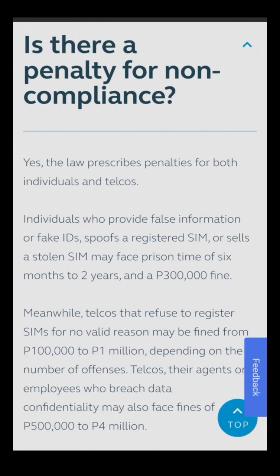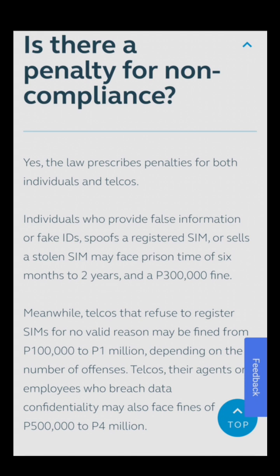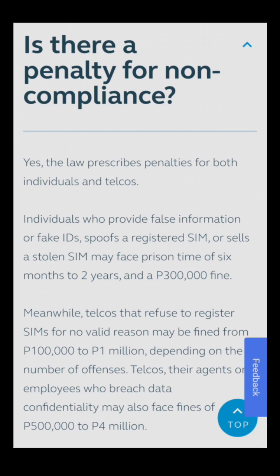Is there a penalty for non-compliance? Yes, the law prescribes penalties for both individuals and telcos.